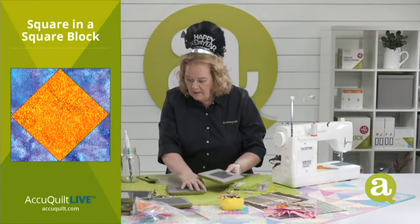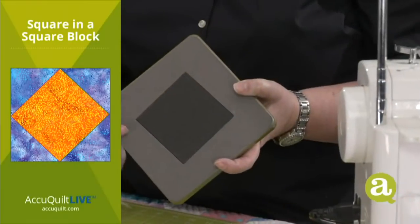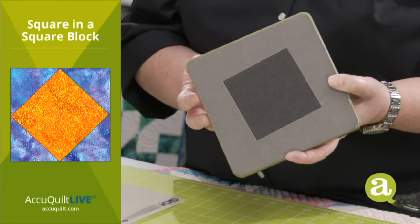Okay. So next we're going to talk about shape number 6. And this is shape number 6. And this is not just a square, but it's a square on point. And it's actually the beginning of one of my very favorite blocks called square in a square, okay?